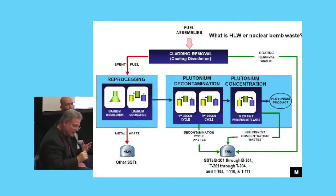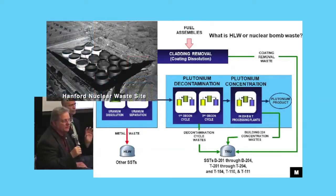So a weapons reactor is completely different than an energy reactor. Okay, weapons reactors simply make weapons. They do not make electricity. Okay, so North Korea couldn't make electricity from its weapons reactor even if it wanted to. The 9 reactors at Hanford in the 40s, 50s, and 60s were only to make plutonium for bombs, period.